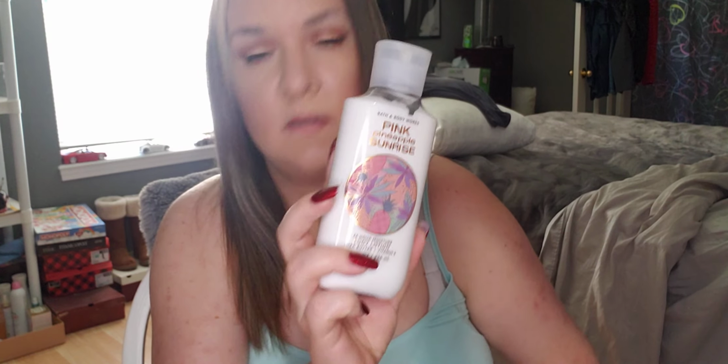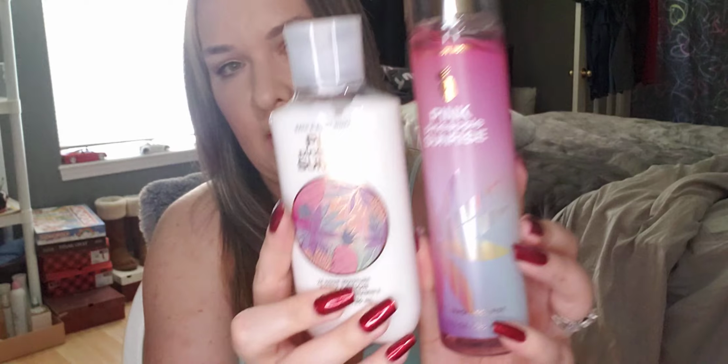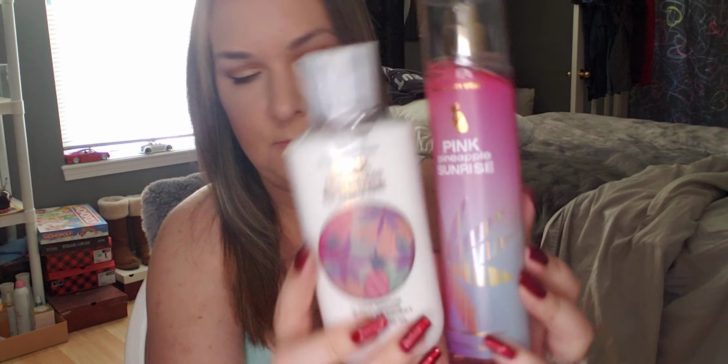Okay. The next one that I have is the Pink Pineapple Sunrise. There's the lotion here. Okay. And then there is the Fine Fragrance Mist, guys.